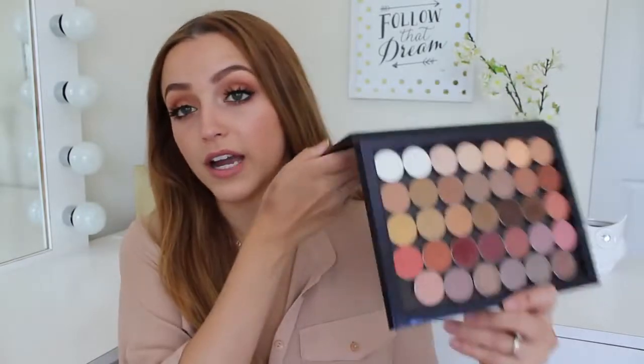And then the last one in this palette is called Top Notch or Taupe Notch. Ow! Son of a... On my forehead. And this is just a taupey brown with a bit of a sheen to it. I haven't really played around with this one too much. So those were all the eyeshadows in this palette. Now let's move on to this palette.